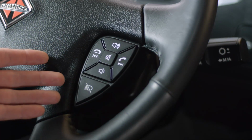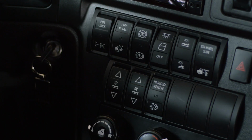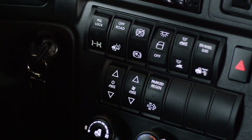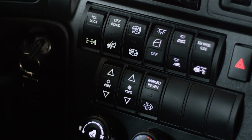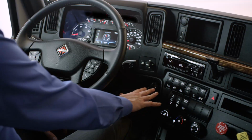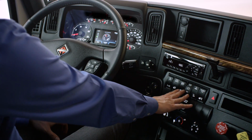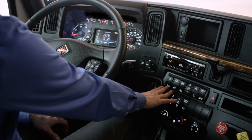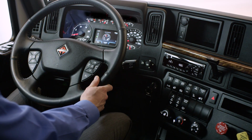Notice the steering wheel buttons and up to 26 rocker switches on the instrument panel. All of these are backlit for easy nighttime identification. The ISO standard symbols and words are all laser etched through the thickness of the plastic, ensuring they will never wear off. Reach out and touch any of the buttons. Notice how they are all within easy reach, and further notice how the controls you use more frequently are located closer to the driver. We prioritize button location based on frequency of use.